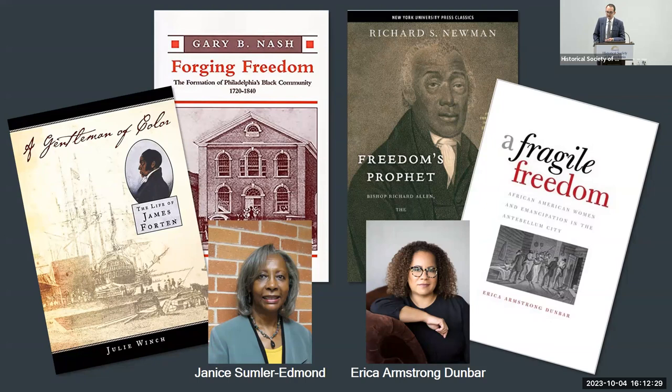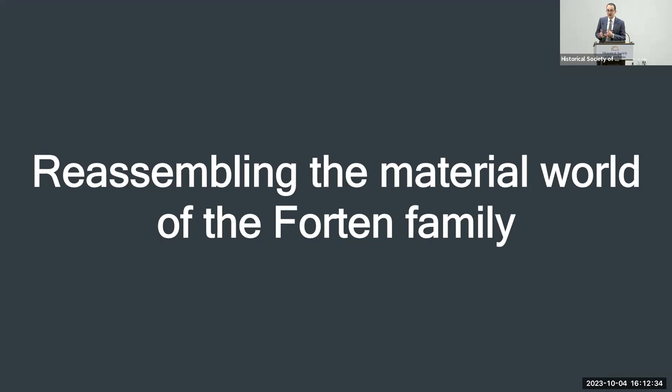But one of the things that we set ourselves to is reassembling the material world of the Forten family.